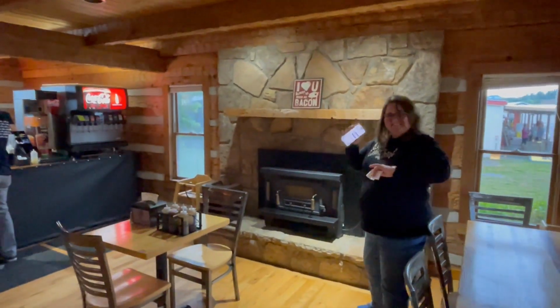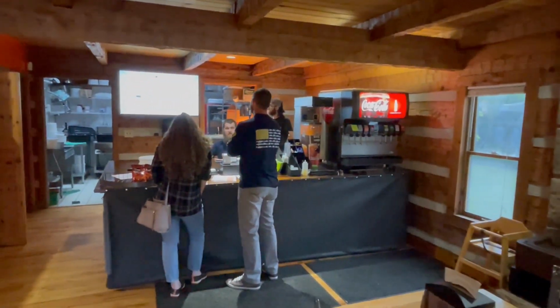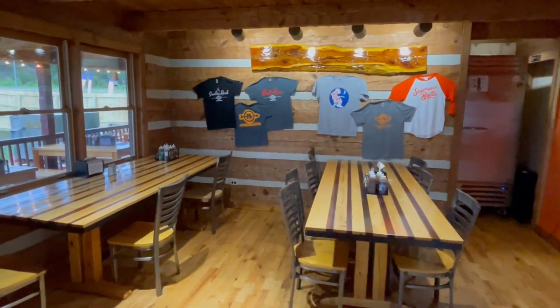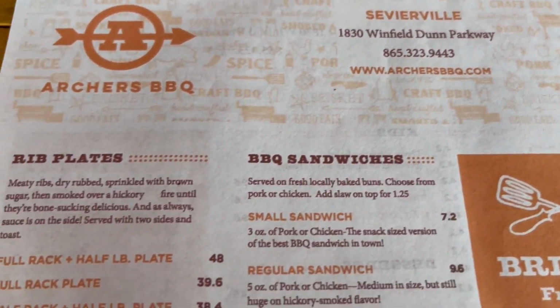A nice fire pit, a fireplace. This is a counter, this is where you place your orders at. And they also have a couple tables inside. Here's the menu for Archer's Barbecue.